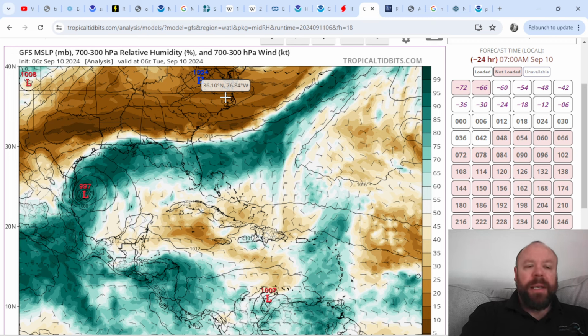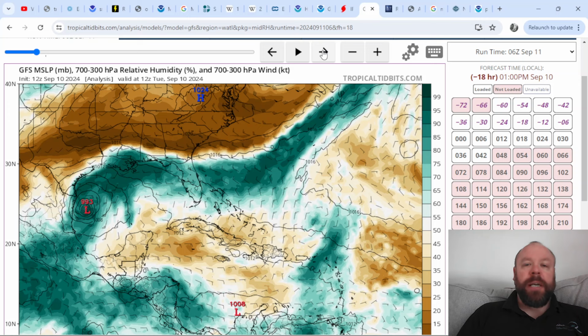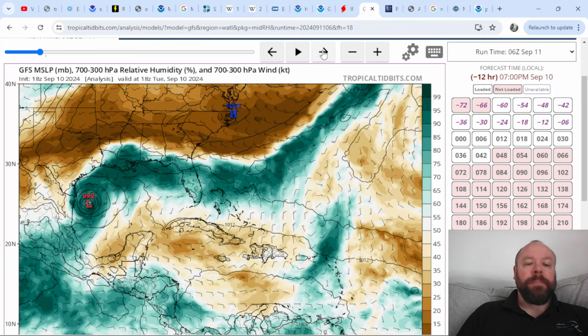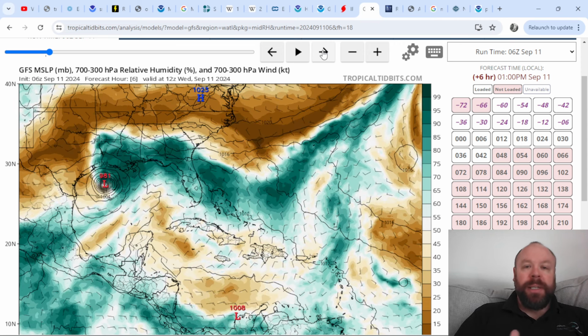But what's happened is the system has entered a more humid, moist environment, along with relatively low shear, and that has allowed the system to become a Category 1 hurricane. And then, as you can see here, as it begins to make an approach, it's already starting to entrain some of this dry air out of Texas. The system continues to deepen, even though it's starting to encounter wind shear and dry air.